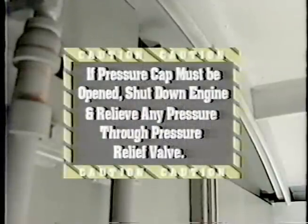Caution: if the pressure cap must be opened, shut down the engine and relieve any pressure through the pressure relief valve.